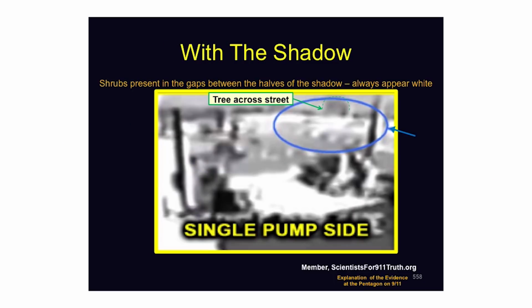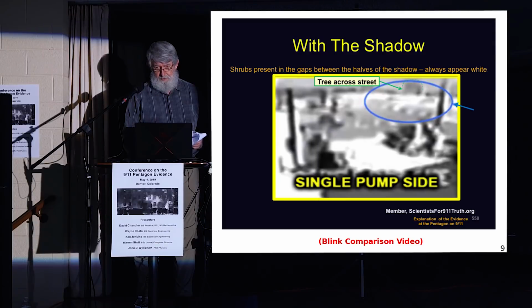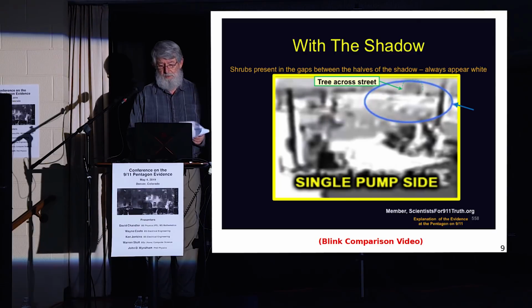Now, in the path here, there is a bush or something in the foreground, this fuzzy white area, dividing this into two parts. But this is a single frame. I'm blinking back and forth between the frame that contains the shadow and the previous frame, so by contrast, you can see the shadow. And there's a section of Wayne Costy's PowerPoint video that discusses that.